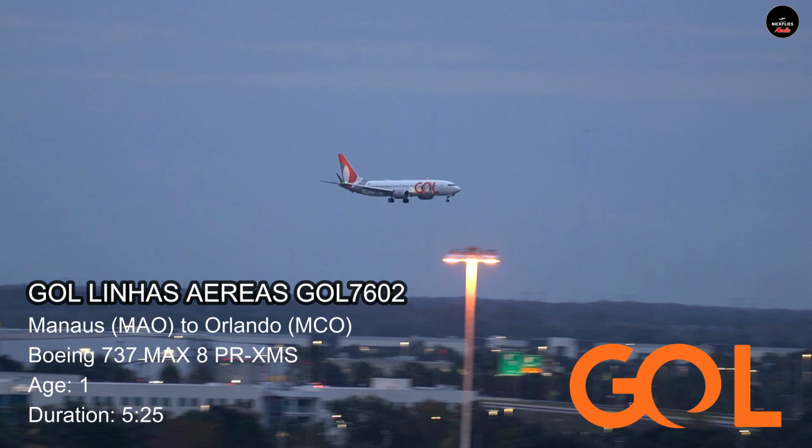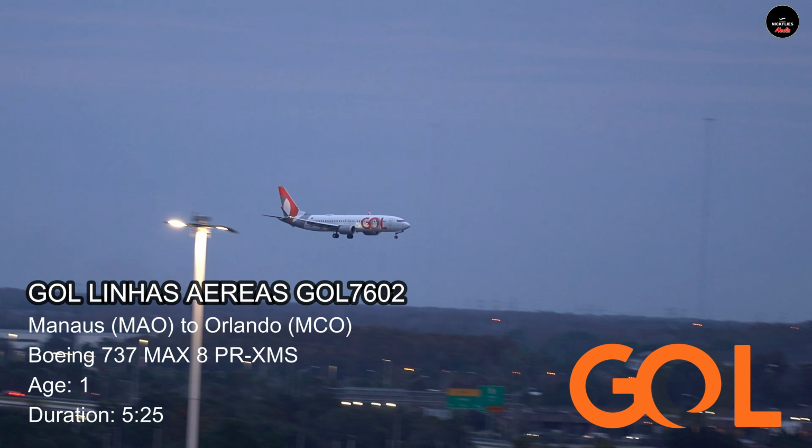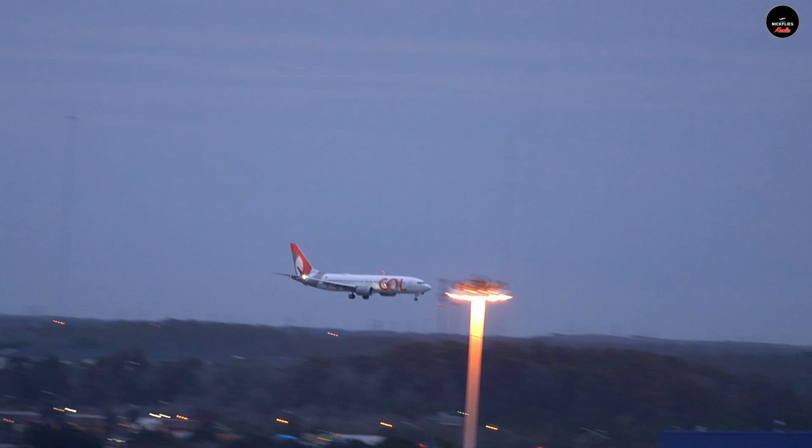Got another new airline, GOL, landing way over there on 17 left.